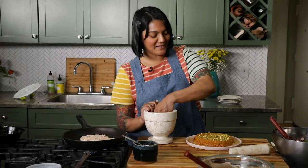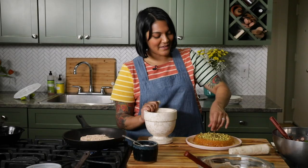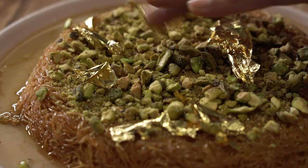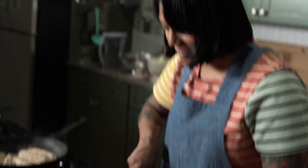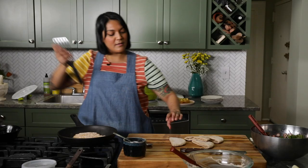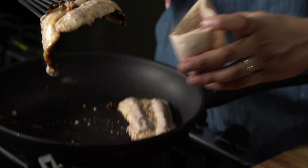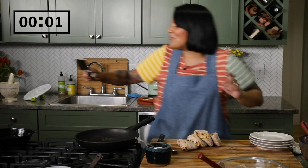Ooh, fancy. I've got some gold leaf, should we bust it out? I have this leftover from my pastry chef days. So now we're going to assemble our sandwich. Let's shove our sticks in here. We freaking did it. We're on time.